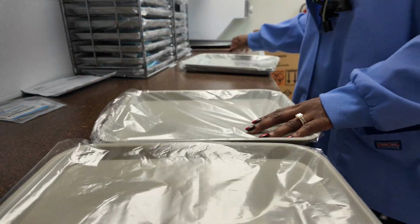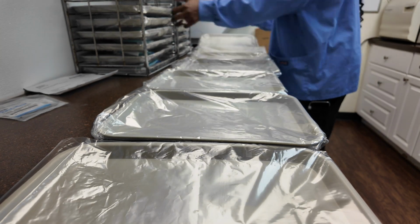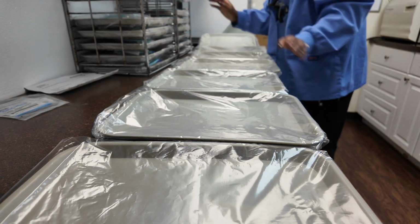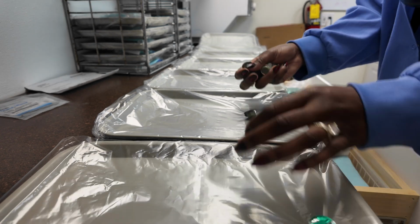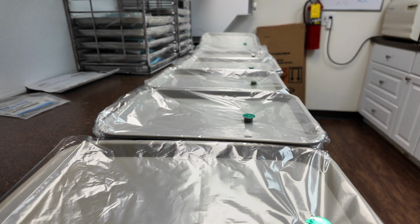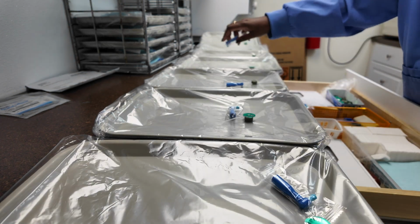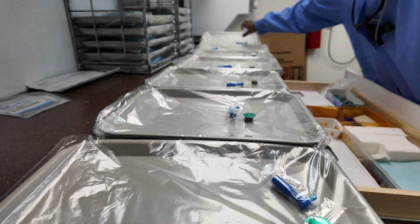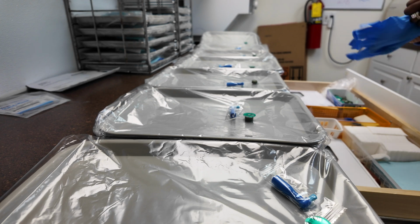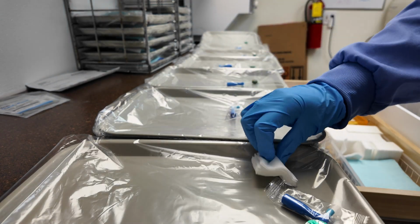So now that the trays are all covered up, what I'm gonna do is go ahead and make hygiene trays. So on our hygiene trays, first up is our prophy paste. Then I'm gonna grab some gloves because I am gonna add some gauze on there. But before that, I actually went ahead and grabbed our prophy angles. So those are the little toothbrushes that we use to pick up the paste and polish teeth.